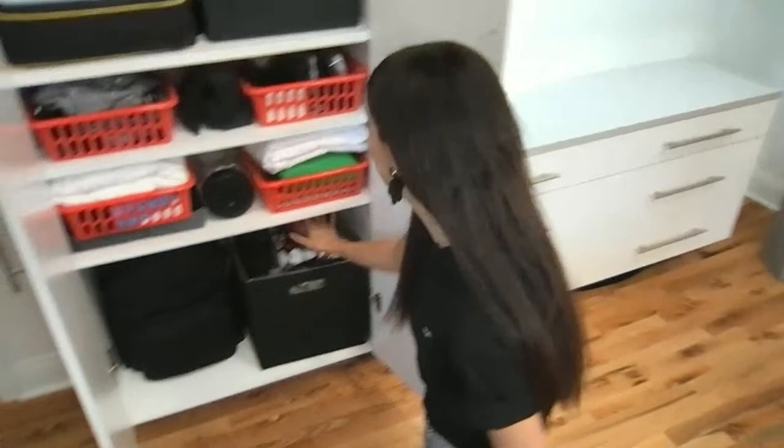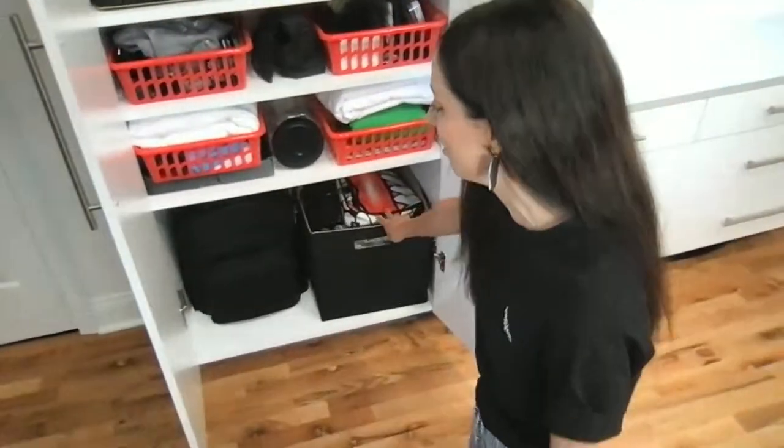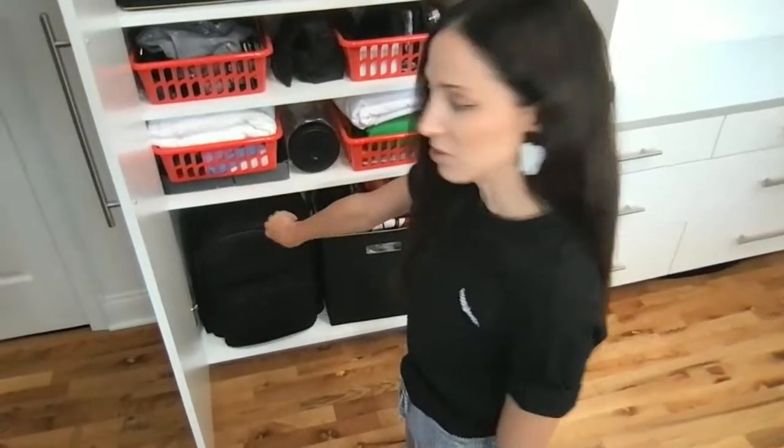So anyway, down here is actually my travel stuff. This is where it gets personal. This is all my toiletries and stuff from when I used to travel a lot. This is my Happy Teeth bag. I bring this to work every single day.